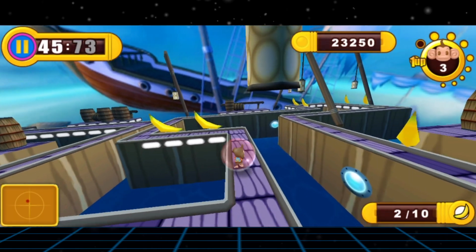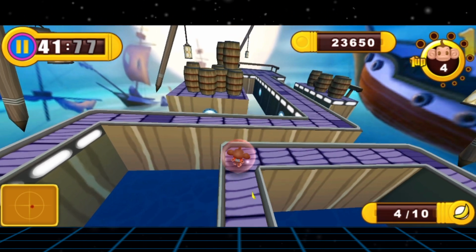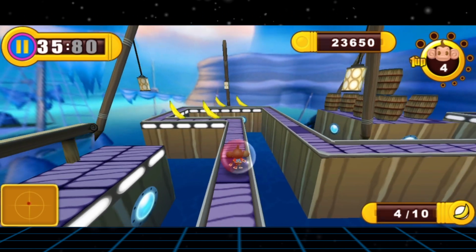Clearly, I quite like this game, but I do have a couple of issues with it. Nothing completely experience ruining or anything like that, but I do feel like I should at least mention some of the negatives here. Probably the biggest issue with this whole game is this really annoying little nitpick where if you're going for 100% completion in the main game, you need to get all 10 bananas in each level.